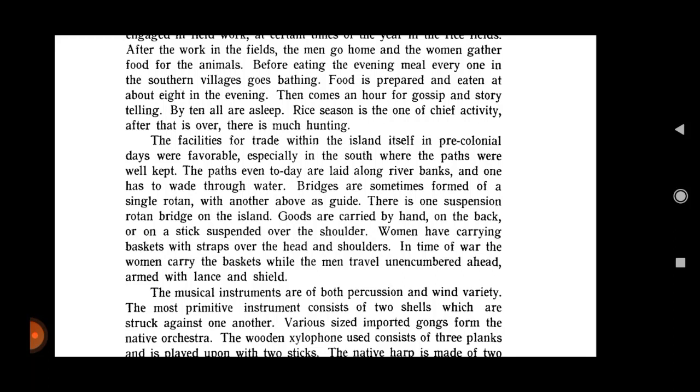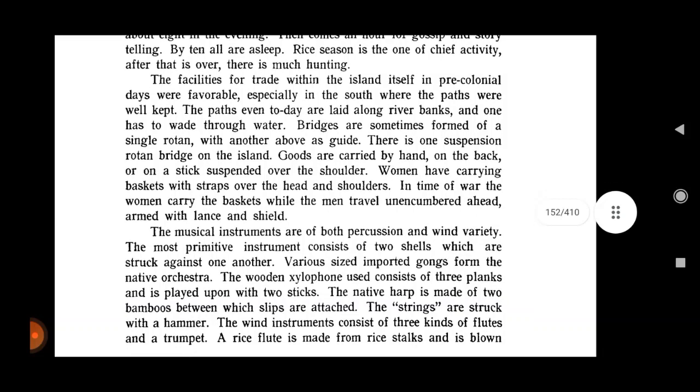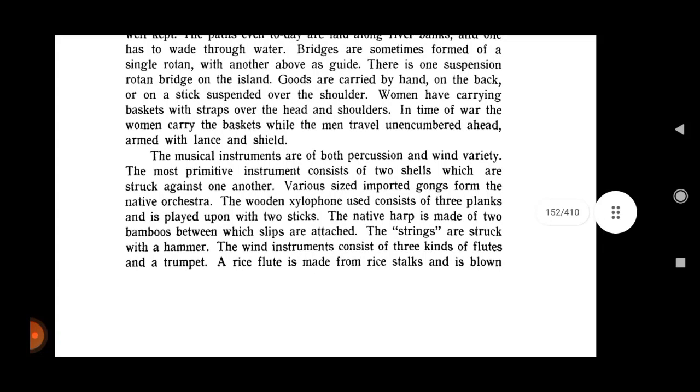Rice season is the one of chief activity. After that is over, there is much hunting. The facilities for trade within the island itself in pre-colonial days were favorable, especially in the south, where the paths were well kept. The paths even today are laid along the river banks, and one has to wade through water.